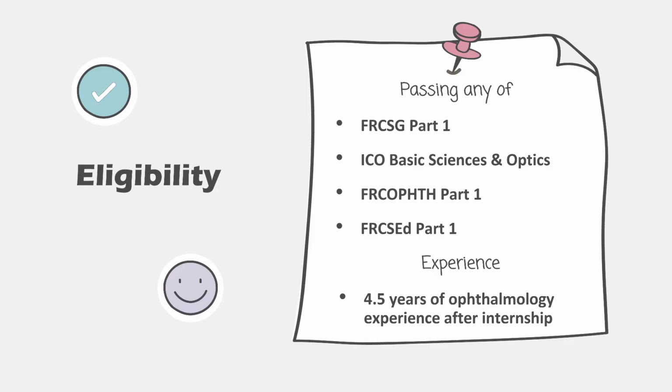So keep that in mind, that at the time of application you should have 4 years and 6 months of ophthalmology experience. This experience can be at any level, at the level of senior house officer, registrar, resident, specialist, consultant, whatever. This doesn't matter for the exam. You should only have this time interval of experience.